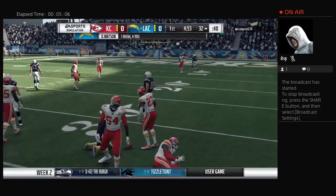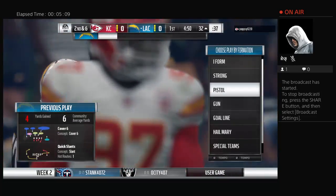And he gets it down to the 32. It's a 4-yard pickup, and it'll be 2nd down.